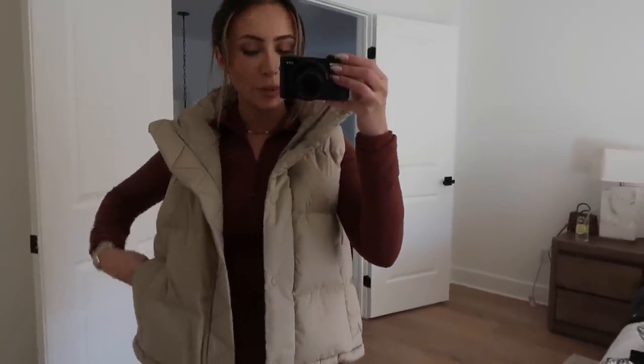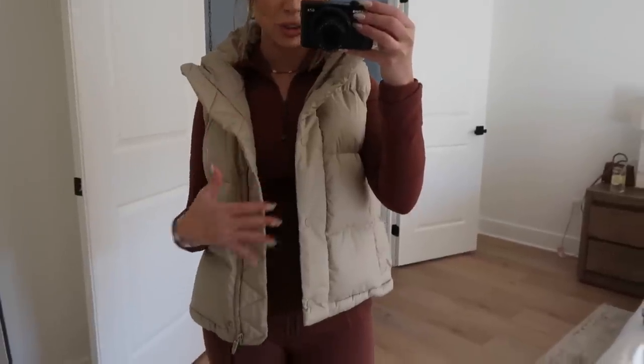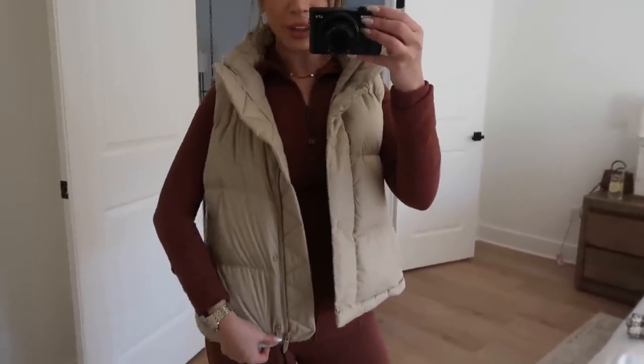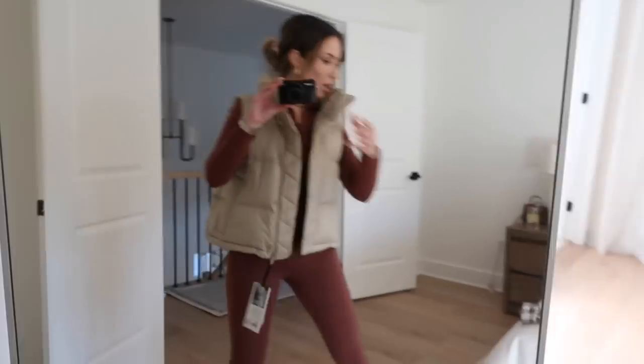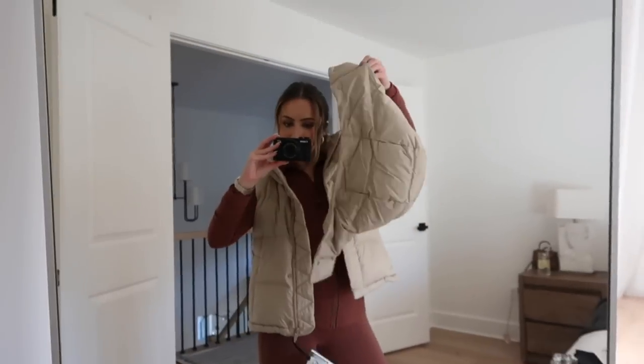This is the Wonder Puff cropped vest in the color trench. It looks good with this brown underneath, but I think because it's the color of like a trench coat, it would also look really good with an all black outfit underneath or even with jeans. It's a very versatile color. It doesn't have any strong undertones. It's very neutral. It also has a hood, but I detached it.